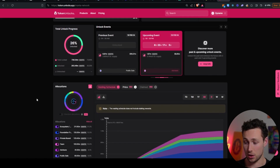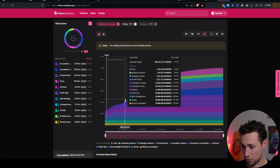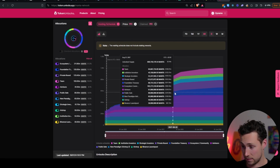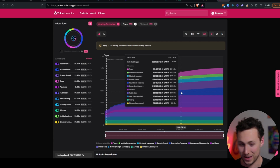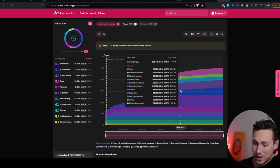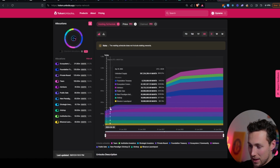If you look at the token unlock schedule for Manta, then you can see that there's pretty heavy unlocks over the next few years, really ongoing until 2028. So you've got about 4 years of steady unlocks to look forward to. So I would consider that definitely a risk.